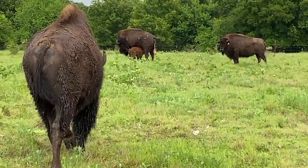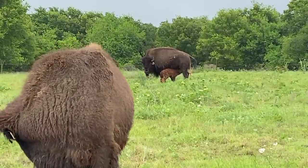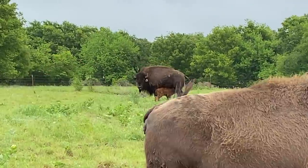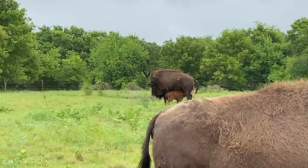The one on the right will be pretty soon. Dunbar, he's gonna go check now. Perfect, that's what we want right there.